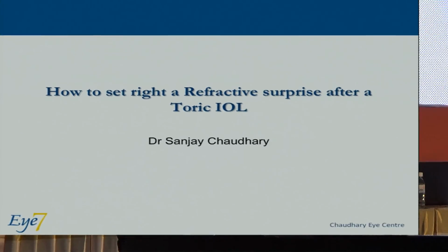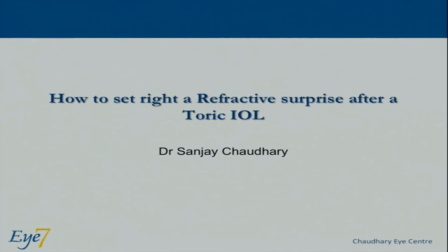I want to ask you that most of the manufacturers, IOL companies, are making hydrophobic acrylic lens, with the exception of Rayner lens, which is hydrophilic lens. So do you have experience of implanting Rayner toric lens, and any comment about its long-term refractive outcome or stability in the capsular bag?